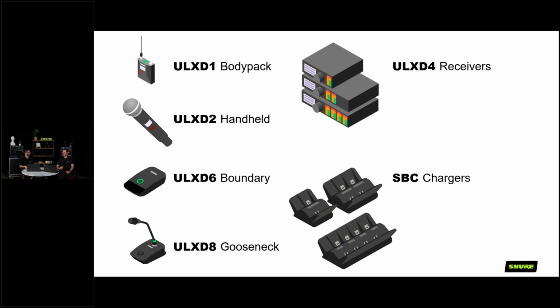And we have some chargers. We got any of those on the table here? Yes, at the back. So this is the SBC, was going to be the 450 because it's got 4 bays. And in it you can see I've got the gooseneck microphone, which just comes out ready to use, and the same with a boundary microphone as well. So it's very easy to pop back in their chargers.